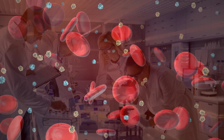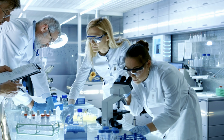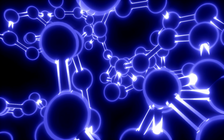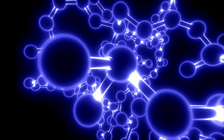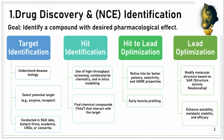This cutting-edge research is carried out in R&D centers, university laboratories, and pharma innovation hubs, where scientists use advanced tools like combinatorial chemistry, in silico modeling, and high-throughput screening to identify promising lead compounds. But identifying a target is just the beginning. The real challenge lies in isolating and optimizing a drug molecule that is not only potent and selective but also has favorable ADME properties. Alongside this, early studies are conducted to evaluate toxicity profiles because safety is just as important as efficacy. This is the first step in a long and fascinating journey from molecule to medicine.